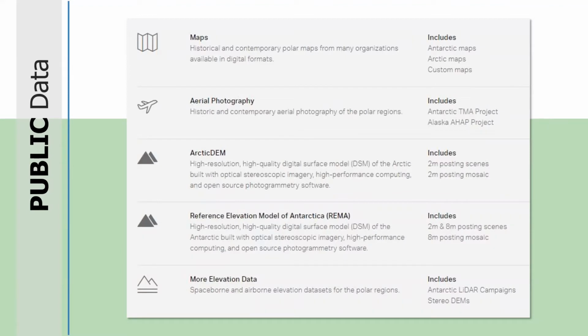PGC holds a variety of geospatial data sets made available to the public. So we have maps, aerial photography, and elevation data, including LiDAR, and our stereo-derived digital elevation models across the Arctic and Antarctic.